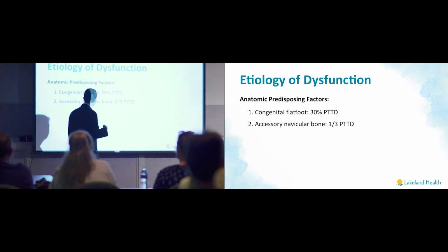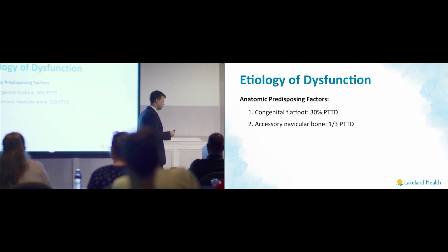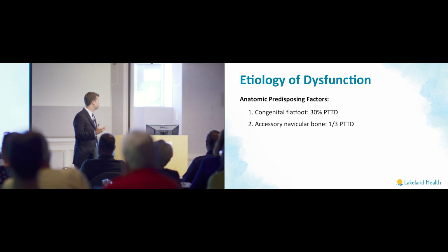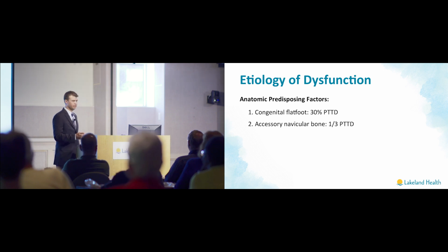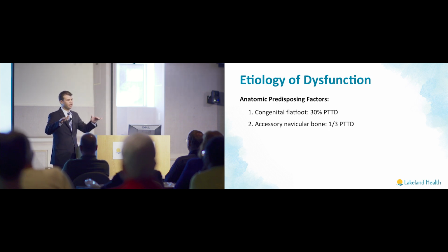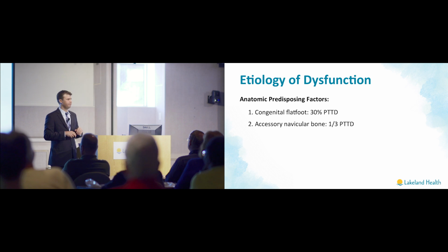So, as far as what factors predispose you to that tendon not working when you become an adult, it's usually the person who is born with a severe flat foot, or their arch doesn't pick up as they grow, in late 8, 9, 10 into their teens. Those people that are born with flat feet and just have them their entire life most commonly have that. Also, that little extra bone is very common and leads to this posterior tibial tendon dysfunction. Let me go back one minute.